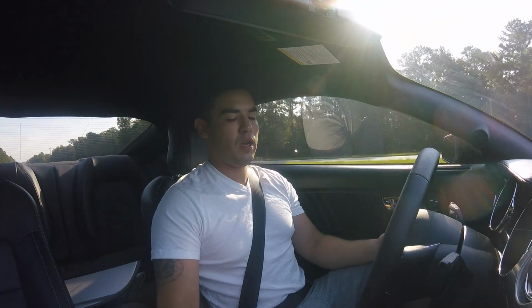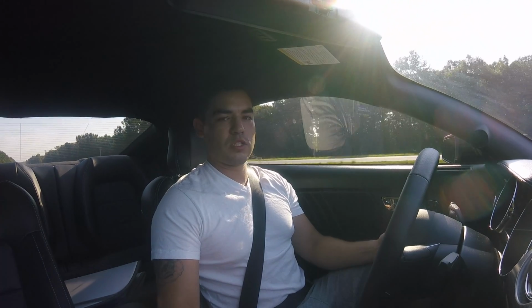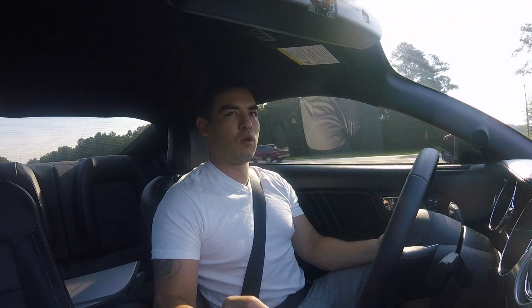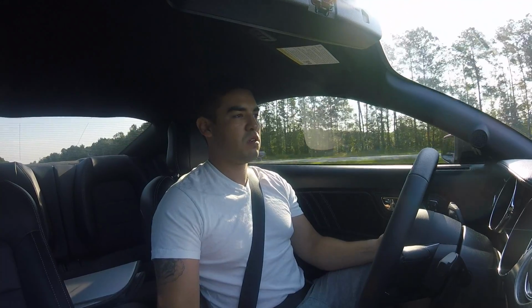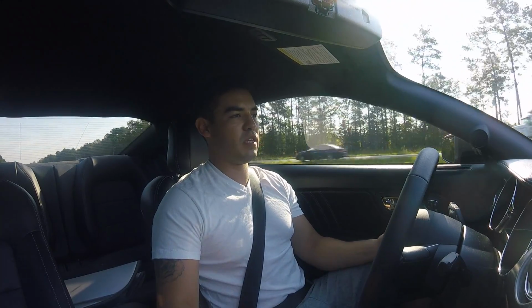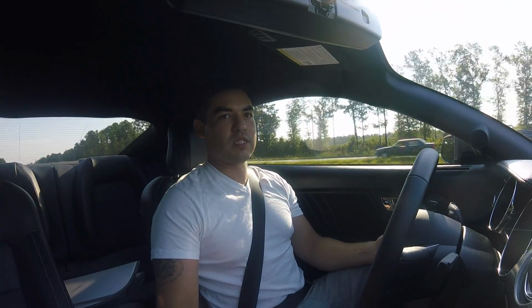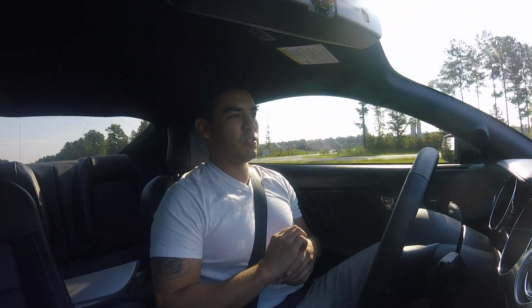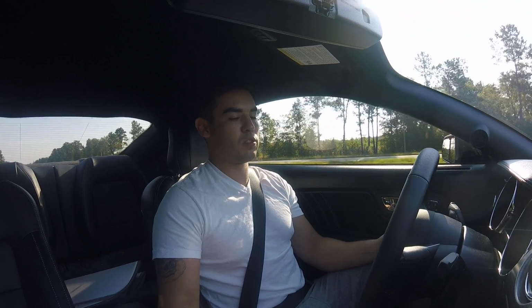It also changes the throttle response and the way the clutch feels as well. The clutch has a little more feedback to it, as in it becomes a little stiffer, but not incredibly stiff. It's almost unnoticeable unless you're actually paying attention to it. But throttle response becomes more sensitive in Sports Plus, and you can really get the power down, and it's really easy to shift, really smooth.